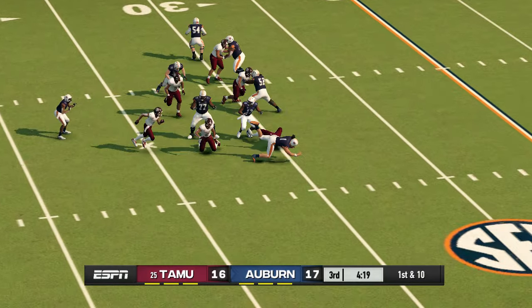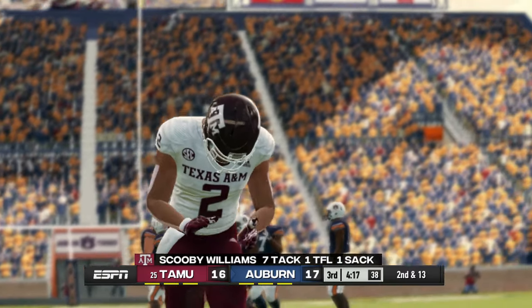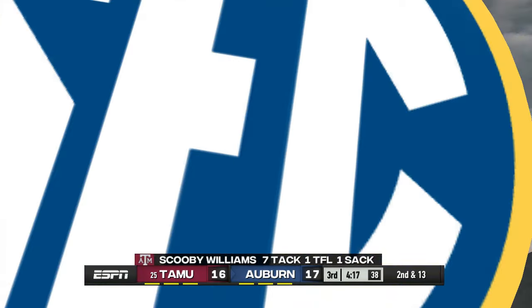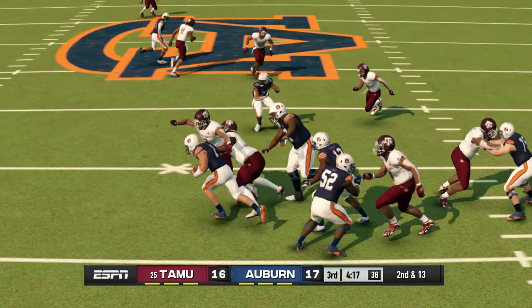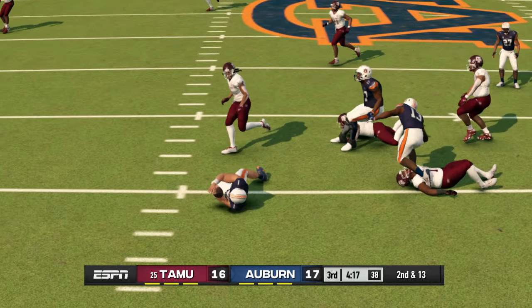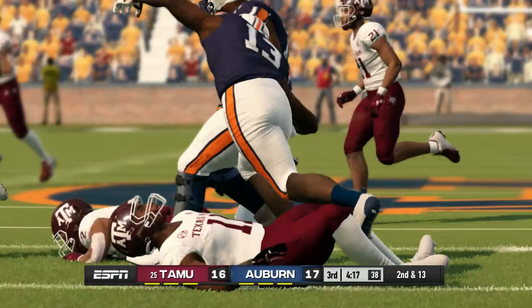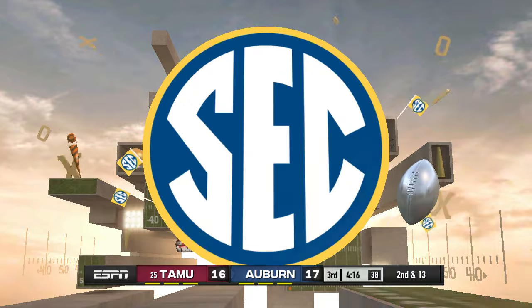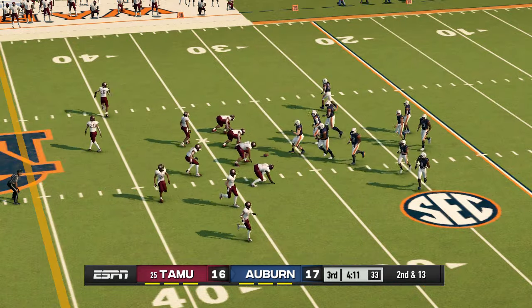Under pressure. They'll make the sack. They get to the quarterback and end that play before it even got started. This young man didn't even have a chance to make something happen. It's tough to find your receivers when the defense is in your face like that. So it's second down and 13 yards to go following that quarterback sack.